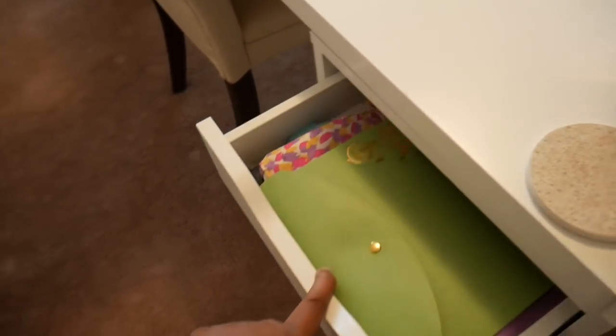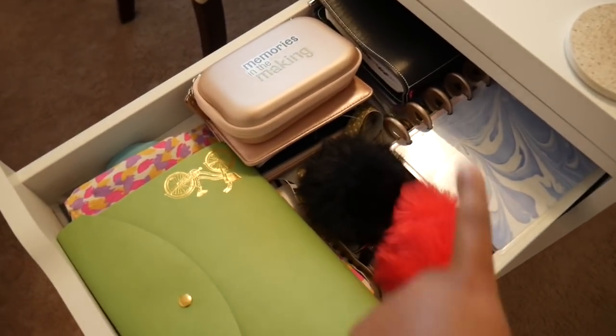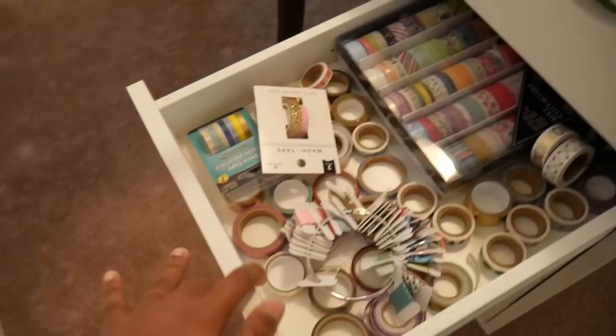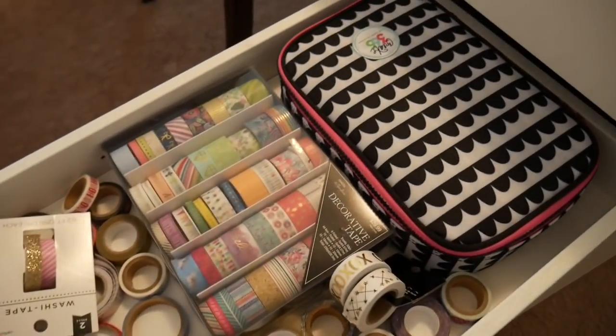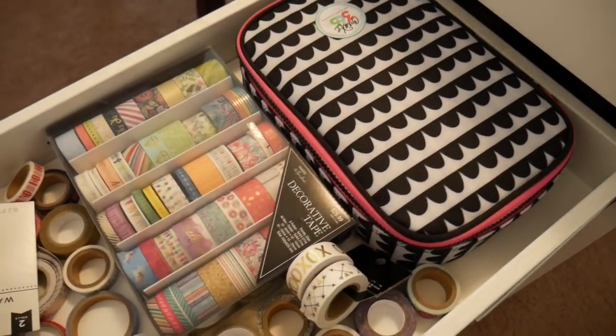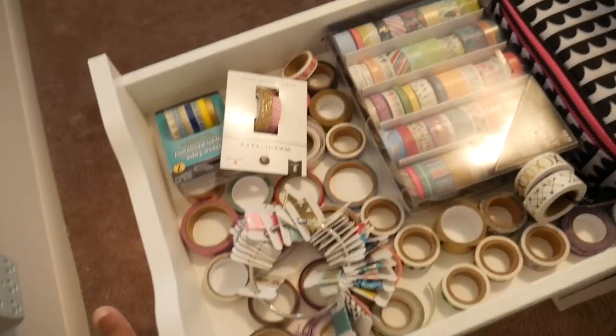So the first drawer, this is my HP Sprocket. I have my TN stuff here, and then my mini Happy Planner stuff, and then all of my little accessories. In the top drawer, the second drawer, all of my washi tape. Oh, that one's stuck. Oh, I didn't know that came out. I think it comes all the way out. I'm not gonna try it. My Happy Planner pen case, and then all of my washi tapes.